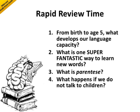Excellent. So number two, what is one super fantastic way to learn new words? It's something I'm not very good at, but it is an absolute blast to do. How can we do this? Number 2. There you go. Singing is excellent.